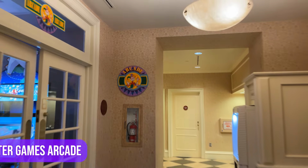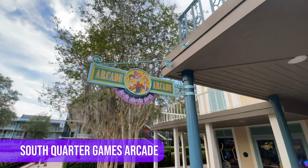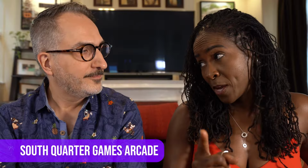And then past Jackson Square Gifts and Desires is the arcade. It's the South Quarter Games arcade, and it's got everything you'd expect, and some things that you don't expect. What didn't you expect? A giant Galaga game.